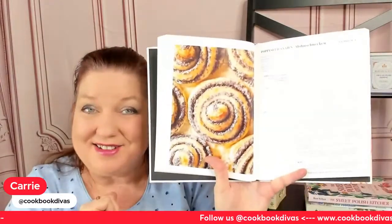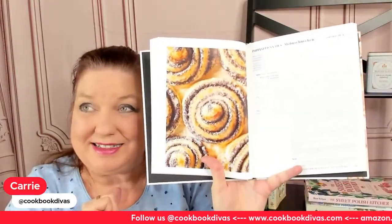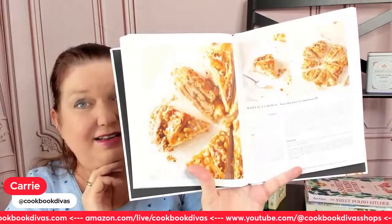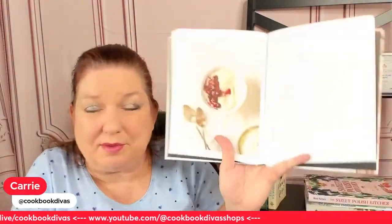Poppy seed snails. If you don't think of them as snails, they sound delicious. I'm not an escargot person. Hazelnut crown. Ooh, that's a lot of hazelnuts. My best friend hates hazelnuts, so I would not be able to make that for her.